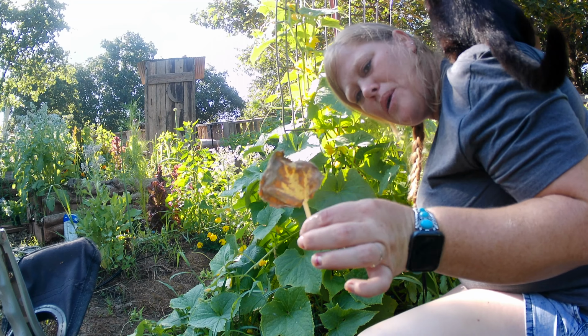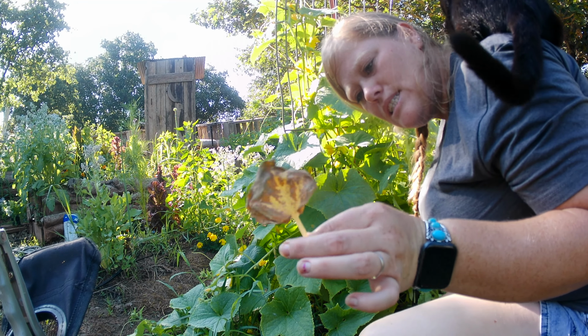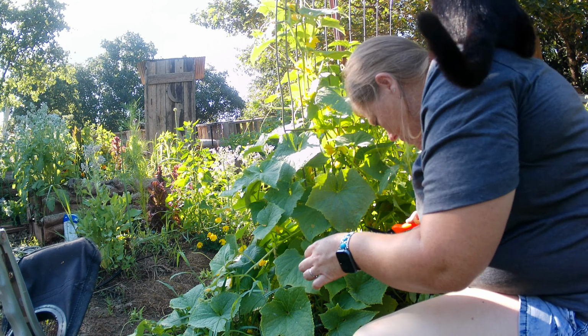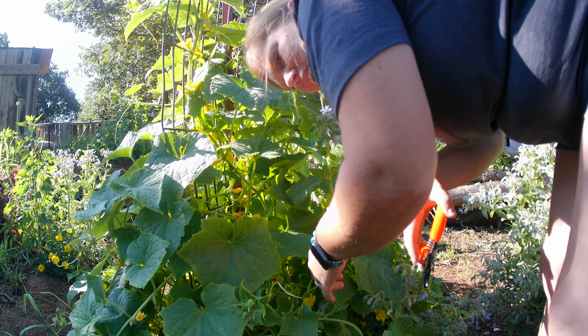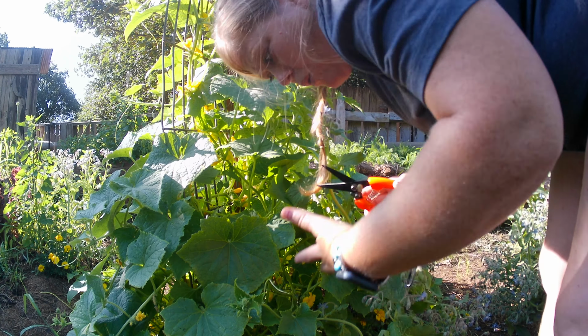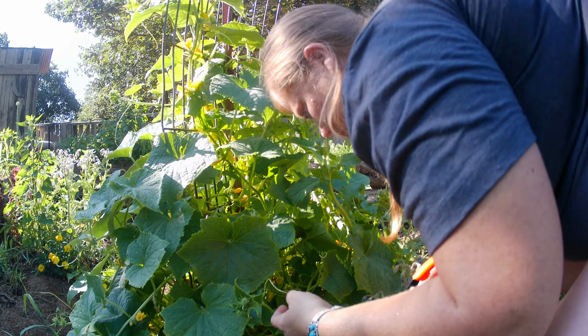I'm also going to be cutting away any leaves that look diseased or yellowing. Oh gosh, I don't even know where to start. I don't know why I let this get this bad.